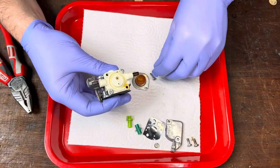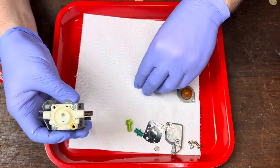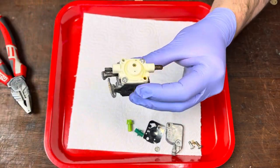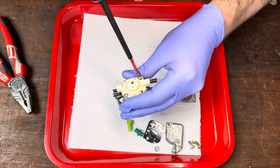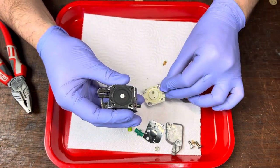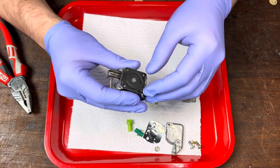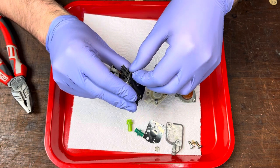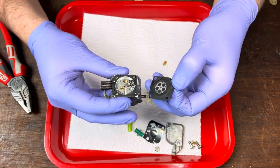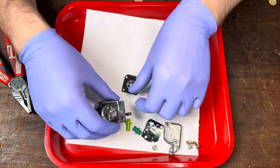A little bit of varnished fuel. We'll have to clean all that up and double check it. Oh, this is the other side now. So let's start a new layer. Got a couple more screws there. Be careful. I don't want to damage the diaphragm. Doesn't feel terrible, actually. I've got to be honest. And it looks absolutely spotless. No, there's nothing wrong with that at all. That's so good.